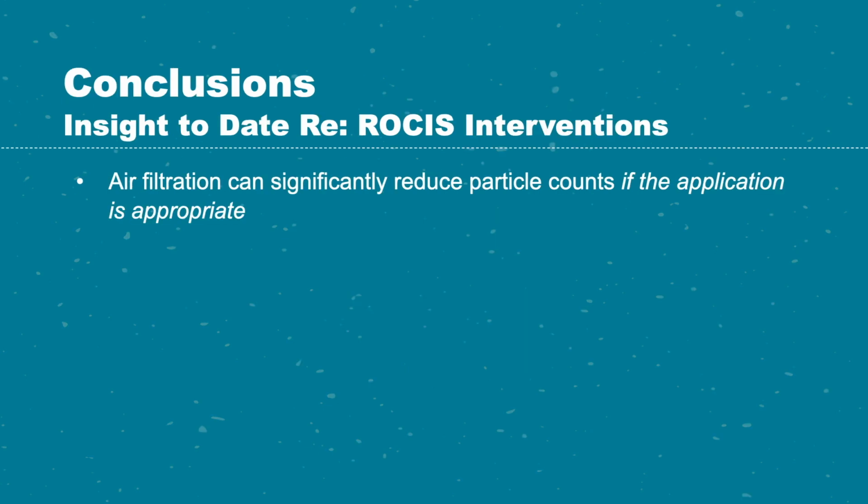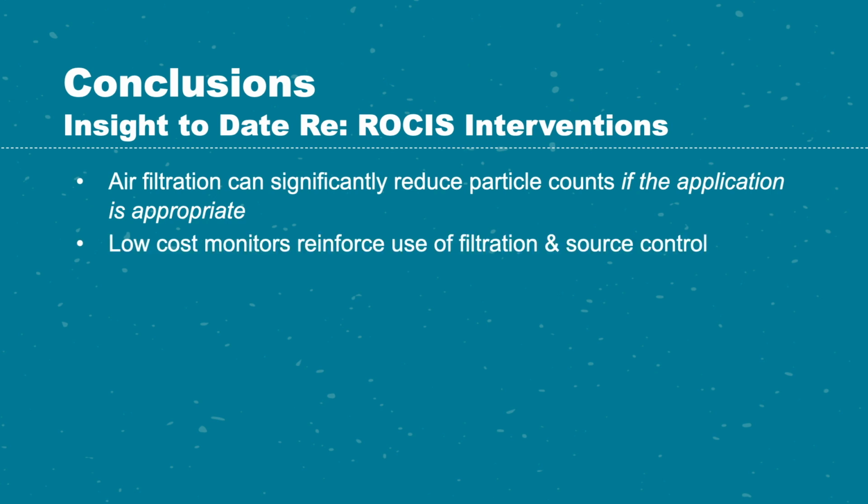These are the conclusions to date. As we said, you can reduce particle counts inside your house with filtration, and that's pretty clear in almost every case. The beauty of having a Dylos or some air quality monitor is that it reinforces the filtration. If whenever you have the filter on your Dylos is low, and when you turn it off your Dylos suddenly pops up, that's because you can't sense particle counts without a monitor. It's a real asset to have the monitor along with the filtration and the source control.